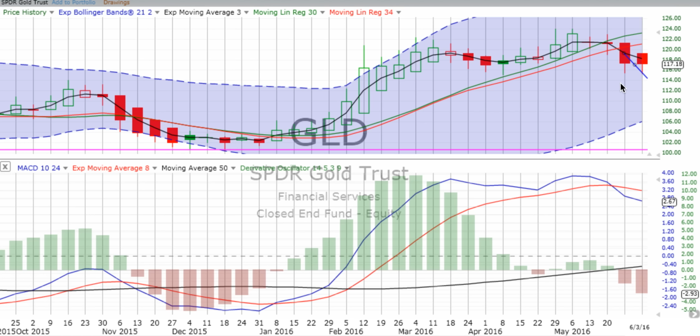Even as a value investor, you never want to buy higher than you have to. You never want to sell at the wrong time. That's why reading a stock chart is so important.